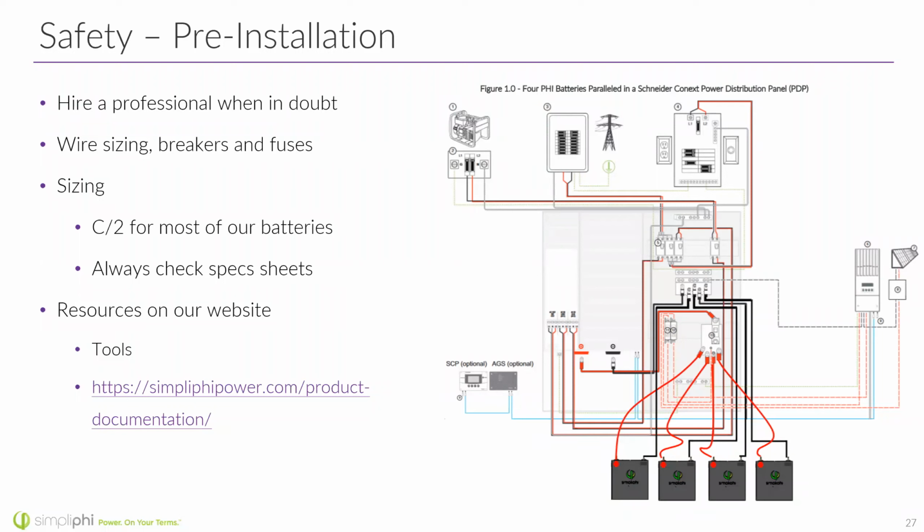Always check your wire sizing, breakers, and fuses. I've seen wire sizing cause fires and other sorts of damage plenty of times, as well as sizing for the battery. I mentioned that double over discharge, basically how much of an overcharge we would actually need to force a fire to happen. If you stick with the guidelines on sizing, you will absolutely never experience something like that. If you're unsure, we've got a ton of tools for product documentation as well as sizing guides in that documentation that goes through the right sizing. Our sizing guidelines are directly related to safety factors as well, to make sure that nothing like that ever happens.